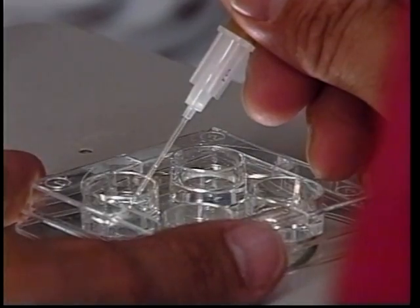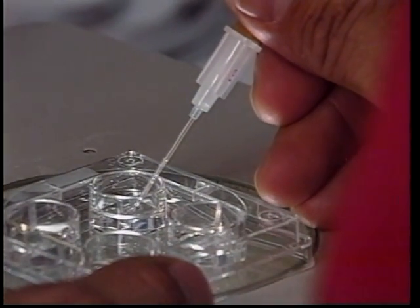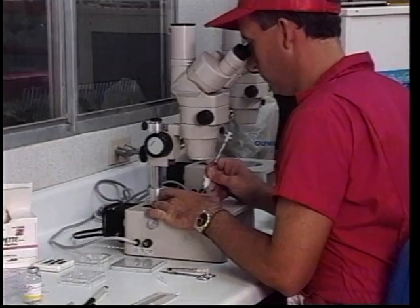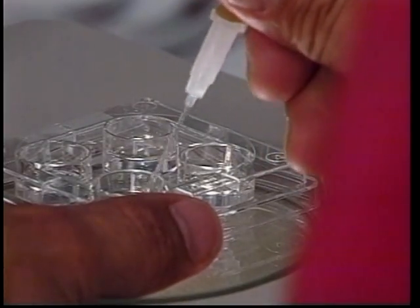Now we will select the embryos that we want to freeze. Put them into the second well and slowly wash them. Once we've washed them, we put them into the third well and wash them again. This will act to remove any debris that we have from the collection dish that we used.